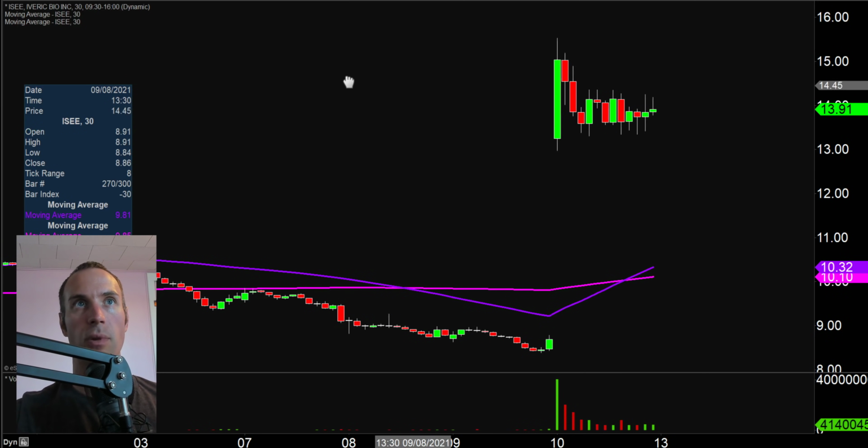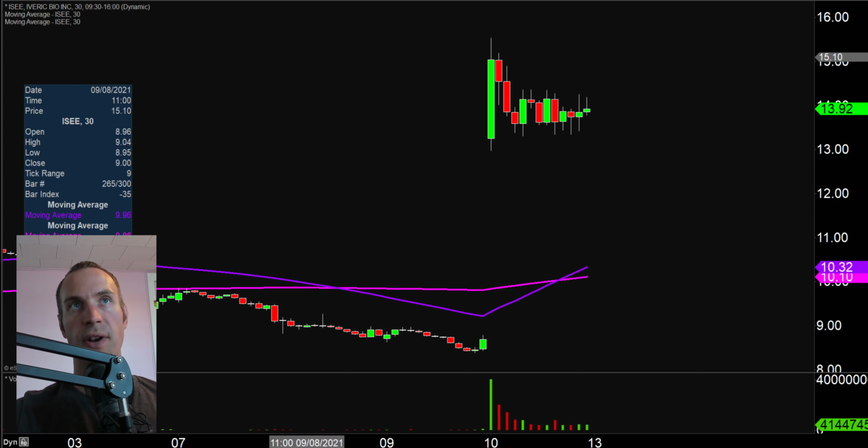Next one, ticker symbol ISEE. Very, very impressive movement today. Granted, a lot of it came with the gap up, although that opening 30 minutes, and I should note that I'm doing 30-minute time frames, meaning each one of these candlesticks represents 30 minutes worth of time. So you can see right there that big green candle represents the first 30 minutes of the day.